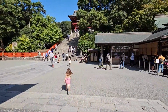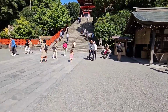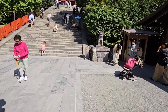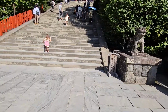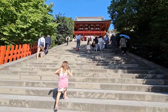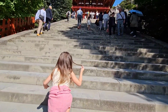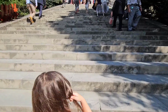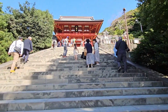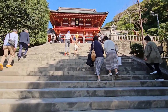Apparently there's a race up the stairs. And we're going up the stairs to the main shrine. Here, you want me to hold your hand, Ayla? Okay, let's go.